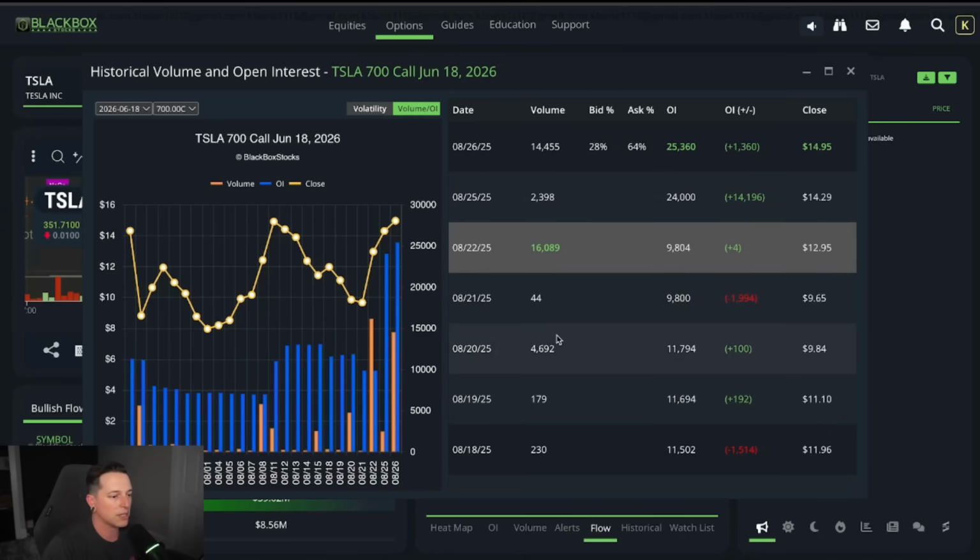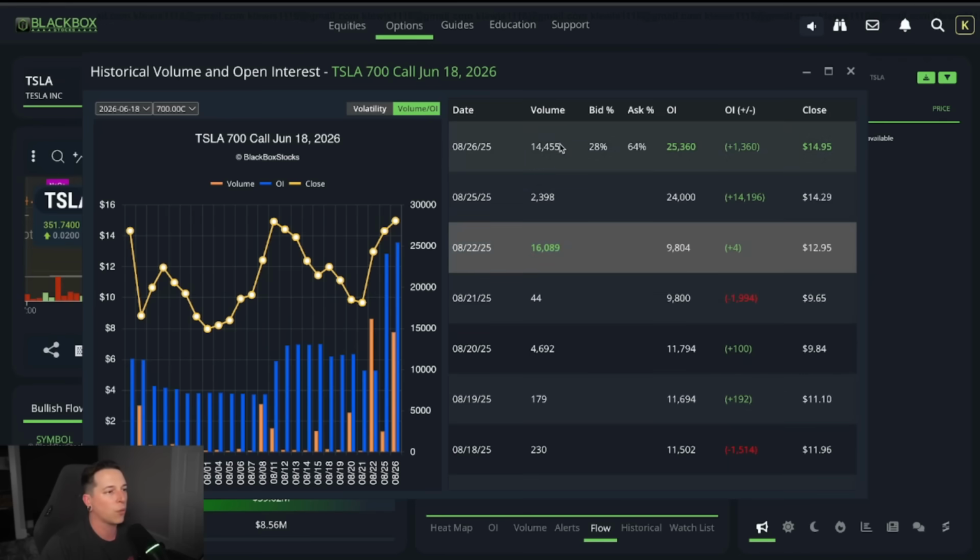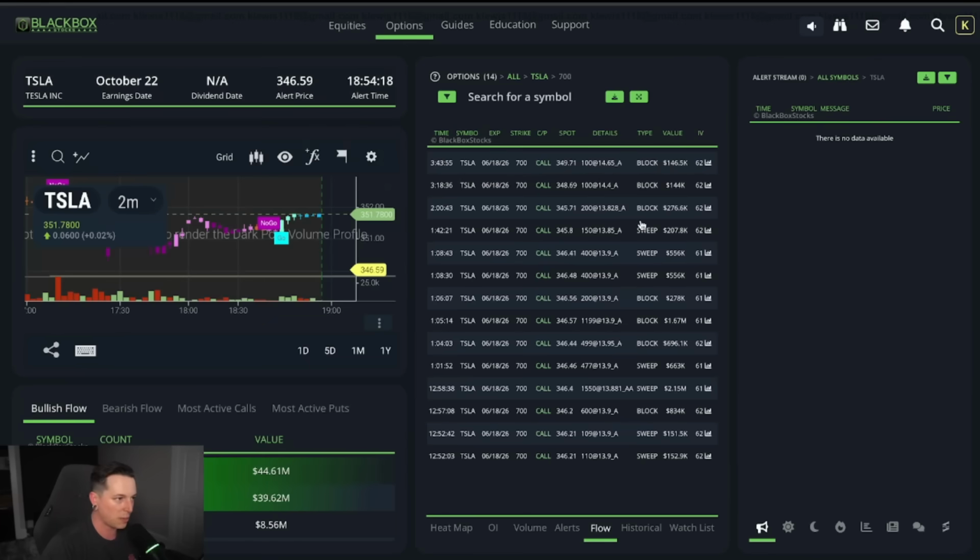But if you notice, our average trading volume in a day is a couple of hundred contracts. But back here on August 22nd, there were 16,000 contracts traded. On August 26th, 14,000 contracts traded, which is today. So they've been accumulating and buying up these contracts as price has been going down, which is a very good sign that they expect the underlying asset, in this case, Tesla, to explode.